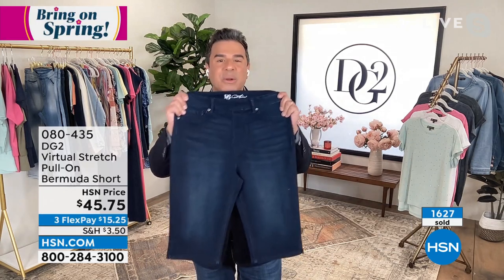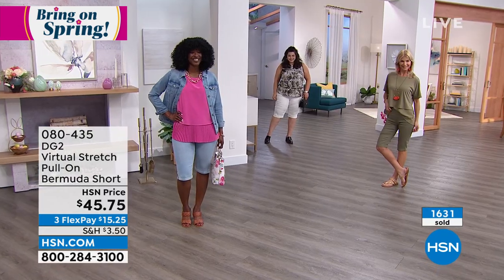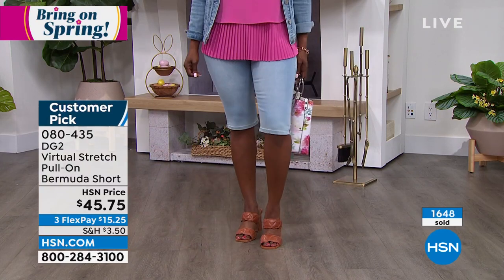And this is where it begins. So if you don't want to get a print, if you don't want to spend the money on the embroidered, if you don't want the button front, which have sold out now, this is the basic. This is where we want everyone to start. And ladies, please trust me. You will want to have these in multiple shades.